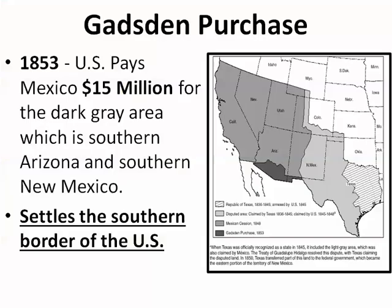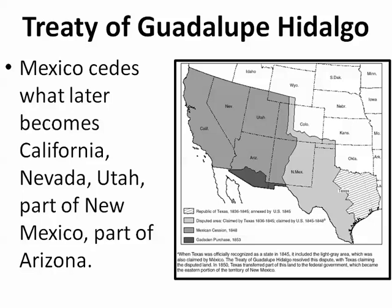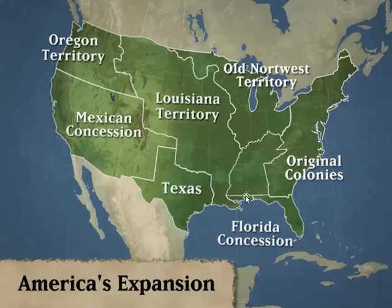Okay, so when that is completed, the Mexican-American War is over with, and we have the Mexican Cession, that's going to give us territory to Texas. The southern border is going to be established with the Gadsden Purchase. The Mexican Cession here, a huge area. All we have left to get is Oregon Territory, and we'll be complete. So we own all this land now, all the way around in here, except for Oregon.